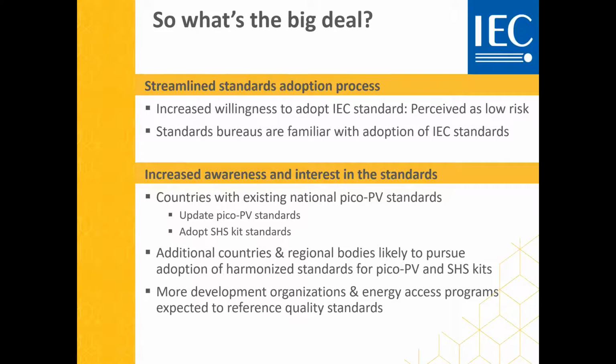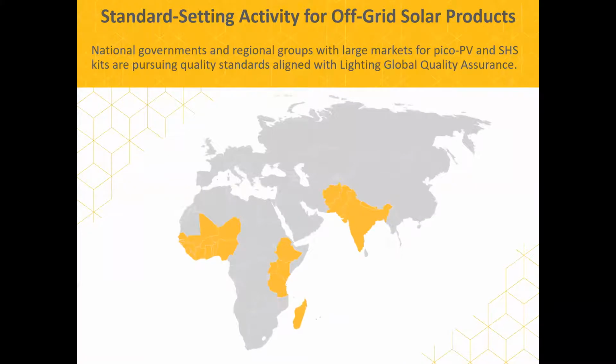Then we're also looking at other countries and regional bodies that will want to pursue the same course. And then other development organizations and energy access programs will also see this as an opportunity to reference the standards.